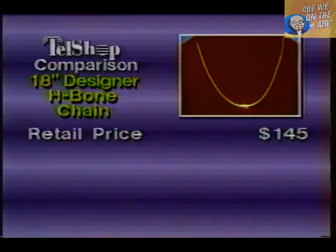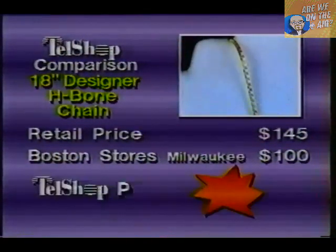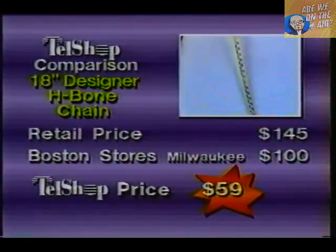All right, this 18-inch designer herringbone chain is going to do the trick. Now, the retail price on it is $145. We have a TelShop price that's just sort of astounding. It's going to undercut Boston stores in Milwaukee. They're $100, by the way. In fact, it's going to undercut them by 40%. $59 is your TelShop price.